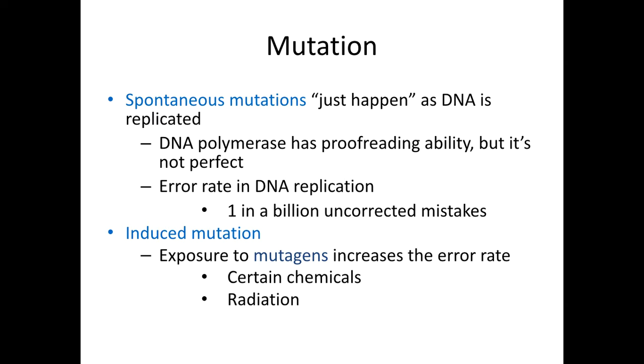Why? Well, DNA polymerase has a really high proofreading activity, but it's not perfect. It's just really, really good. We're talking 1 in a billion bases are wrong. It makes more errors than that, but the vast, vast majority of them get fixed.